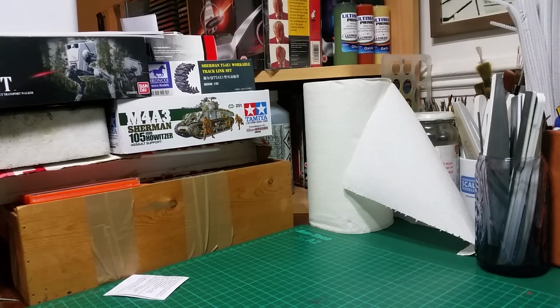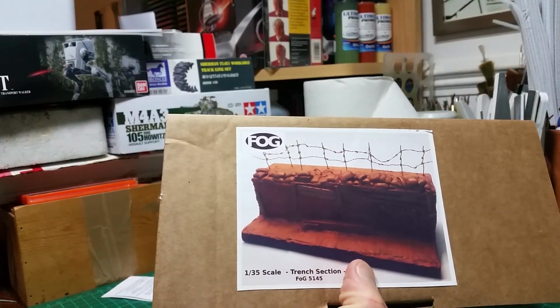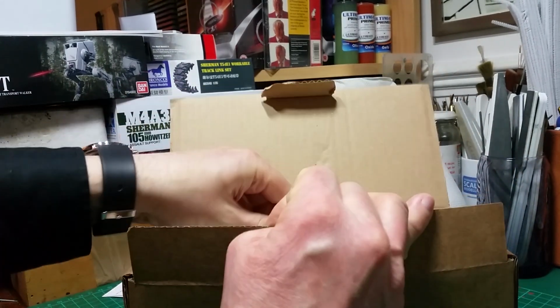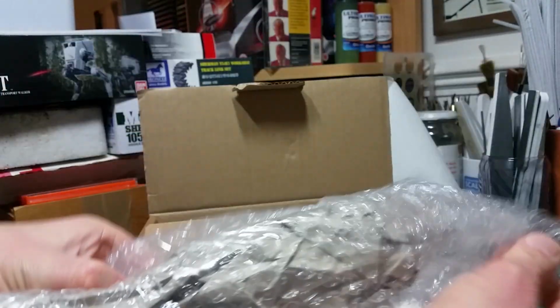As you well know, I did a lovely job of the World War I diorama set, so much so that I got onto Fields of Glory Models, and I've got this one. This is another one of theirs, beautifully cast. In fact, if I get it out of the packet quickly. He says, unpack that.